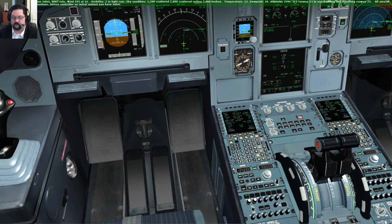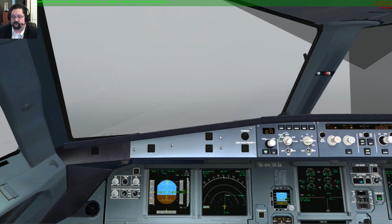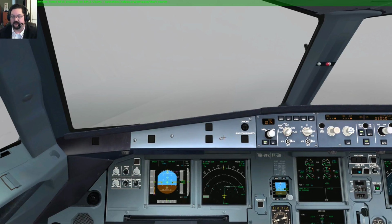Adelaide, terminal information Bravo. Jetstar 772, contact Adelaide Tower on 120.5, have a good one. Tower 120.5, that's Jetstar 772. Textures, sort themselves out.